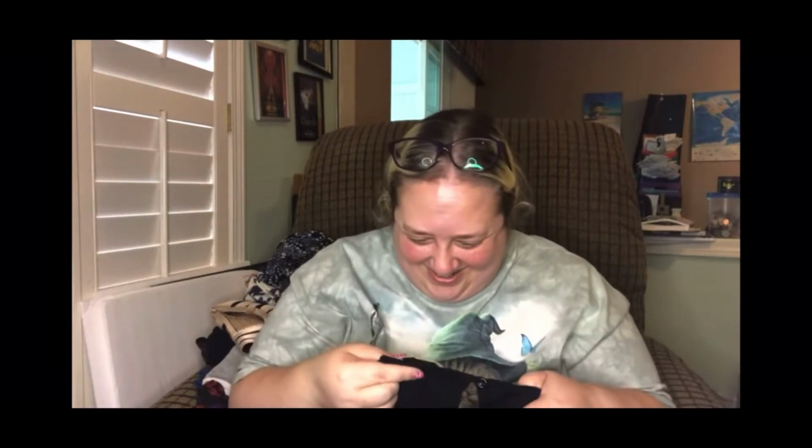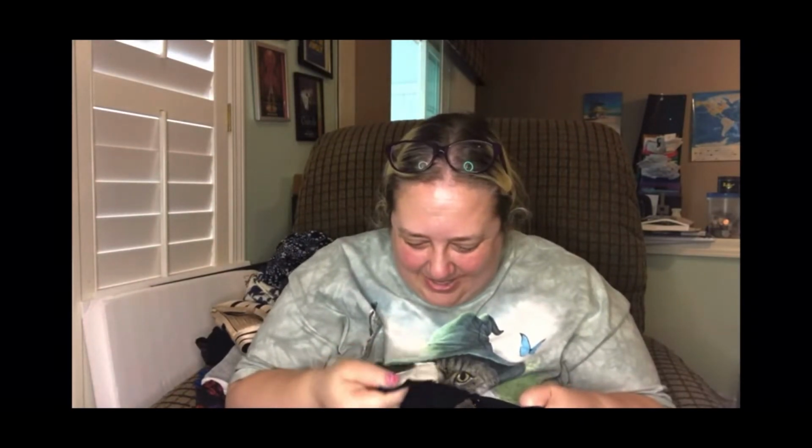The other item that I got super excited about when I opened my box is still available. It's a Kate Spade black dress. Shut up. This is Kate Spade, New York, size 2.